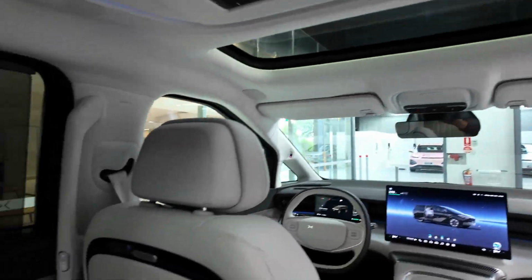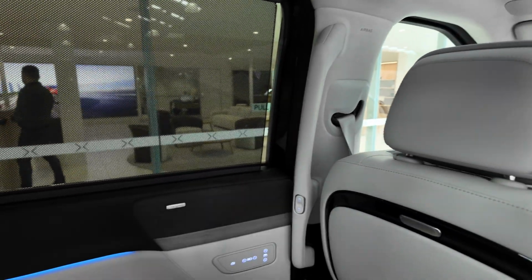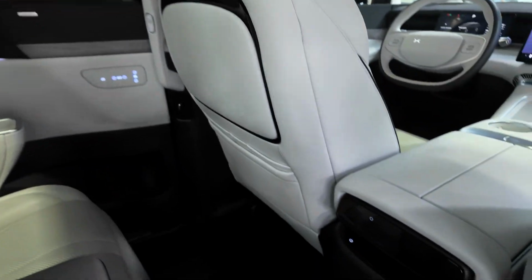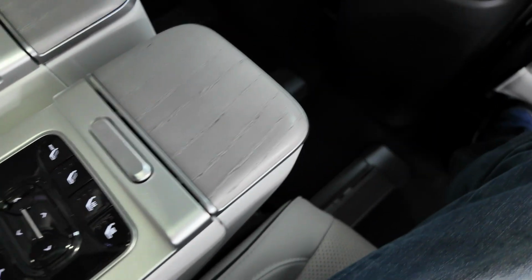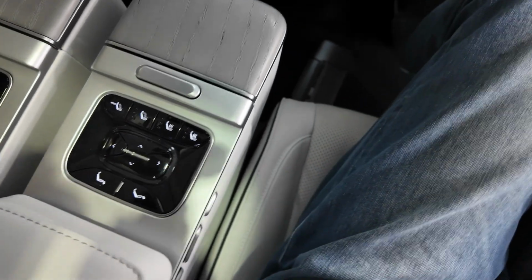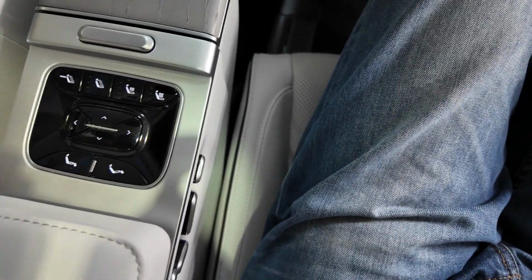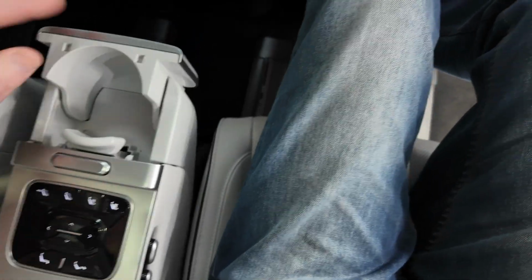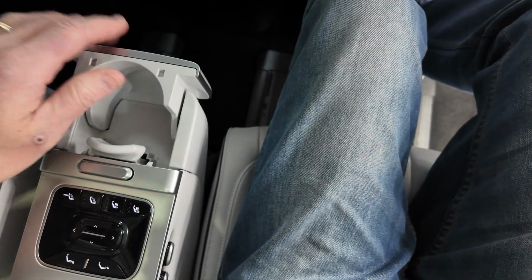And over here we've got some blinds that you can pull down, sort of shade blinds on the windows. Slide this little guy back here. I've got all sorts of controls to adjust the seating. What else have we got here? What's this little button for? Oh, there's your cup holder. Pop your coffee in there.